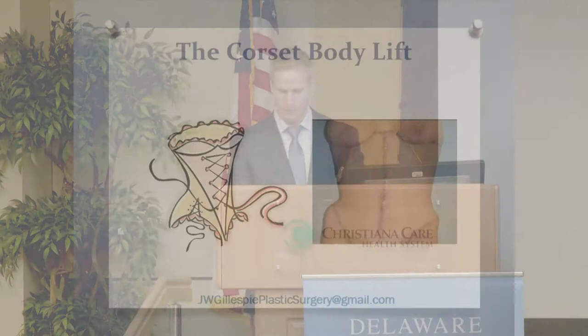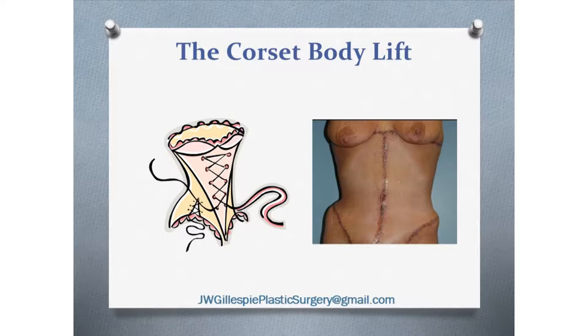You can see the hourglass figure, which she did not have here. This bulge is now this. So it makes a drastic change. This is where her hip bone is, right where this ends, and this is her hip bone up here. So she has that hourglass figure. Now this gets into something called a corset body lift. This is something that the guy who sort of invented this, I trained with for 2.5 years before he left the hospital. And we've gone to various meetings all over the country and presented these findings.